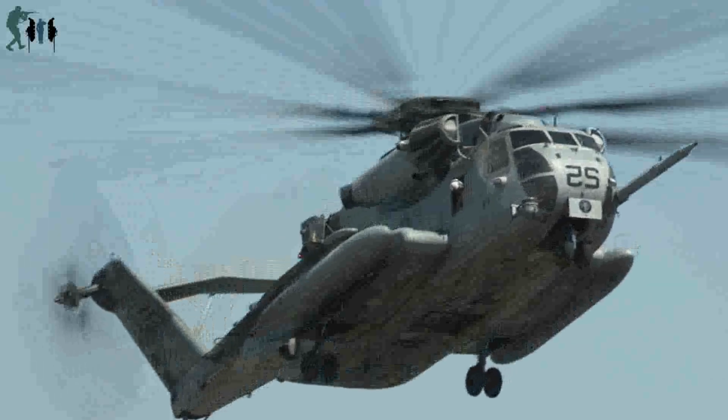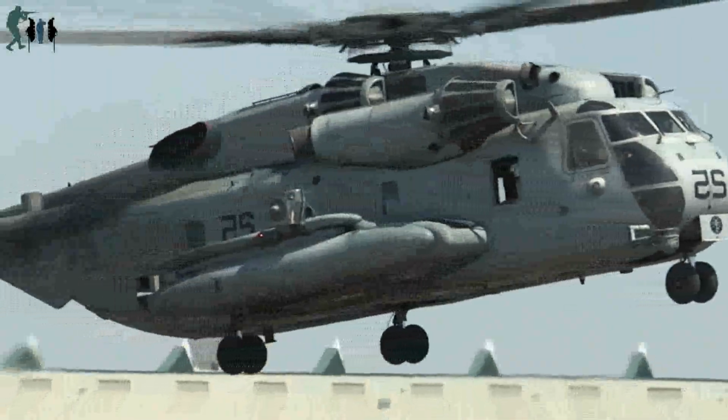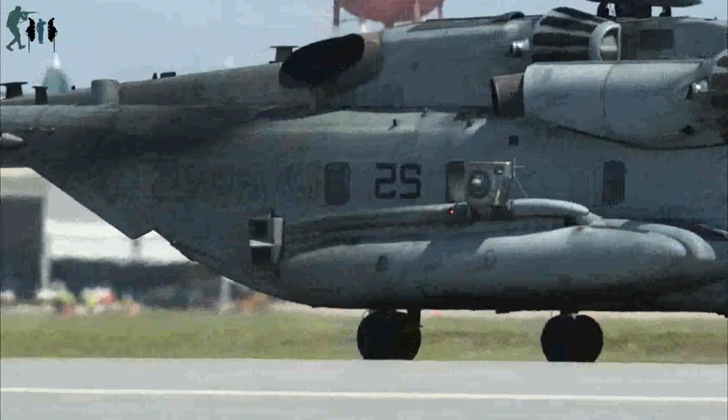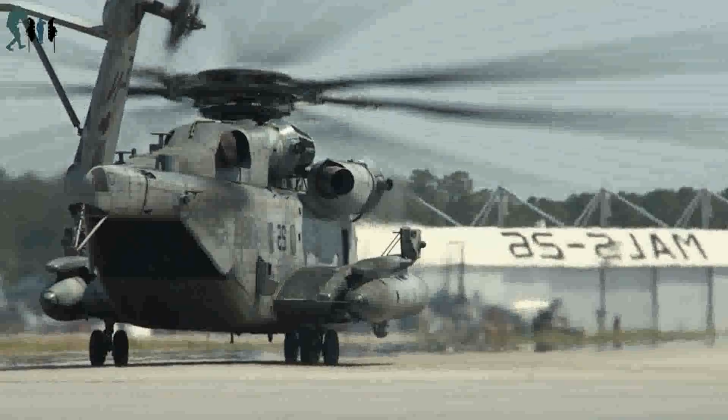HMH-464 is a subordinate unit of 2nd Marine Aircraft Wing, the aviation combat element of 2nd Marine Expeditionary Force, MEF. 10th Marine Regiment is a subordinate unit of 2nd Marine Division, the ground combat element of 2 MEF.